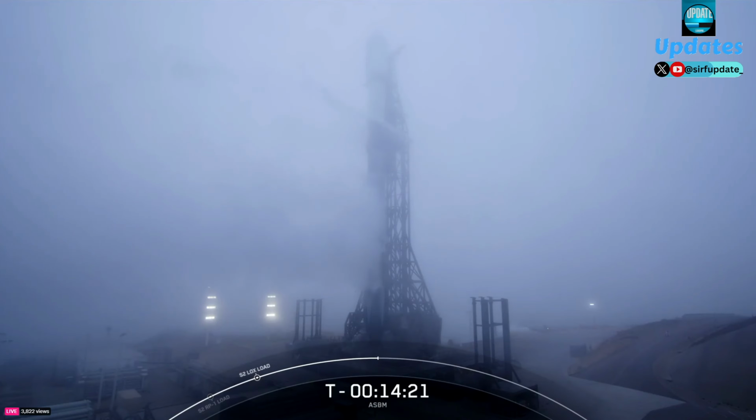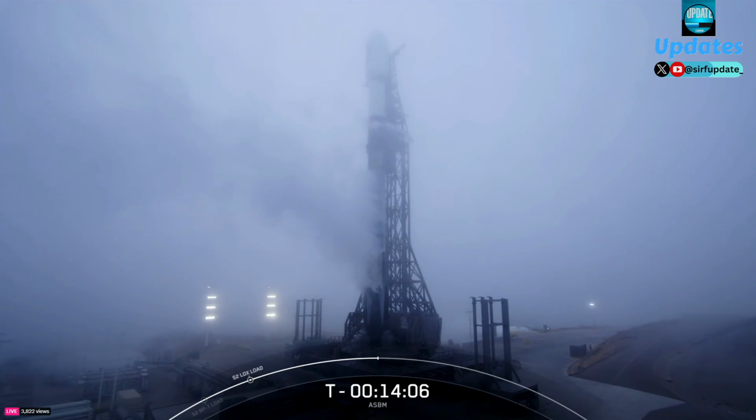Hello everyone, it is Sunday, August 11th, and you're looking at a live view of our Falcon 9 rocket, awaiting a 7:02 p.m. Pacific time launch from Space Launch Complex 4 East in Vandenberg, California. Today's launch marks SpaceX's 76th mission of 2024 and 360th overall Falcon 9 mission to date.